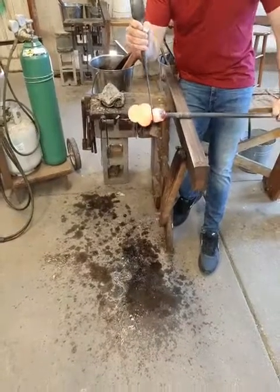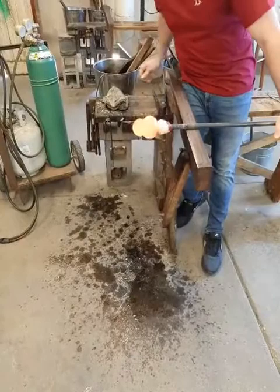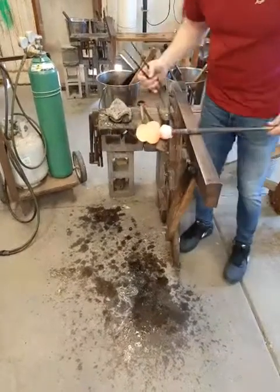Tweet, tweet. Ooh! Is this Rockin' Robin? There it is. Oh, there you go.